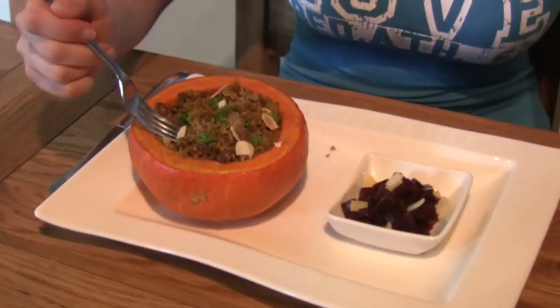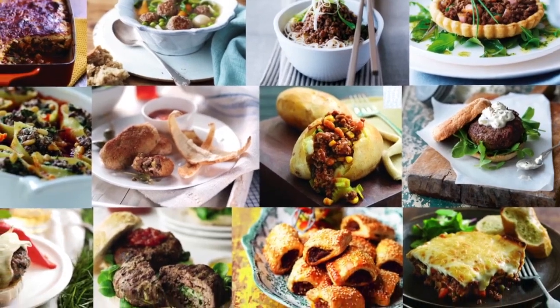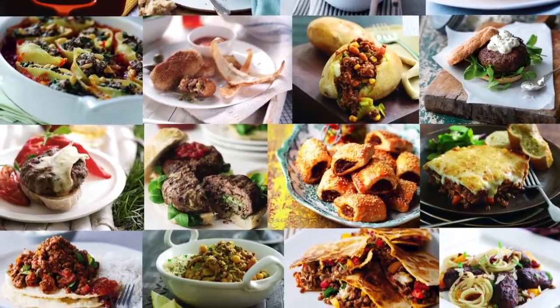Mince, when consumed as part of a healthy varied diet, provides important nutrients for the body. Finally, don't forget it can be incorporated into a wide variety of tasty dishes. What will your favourite mince recipe be?